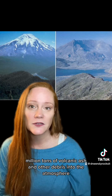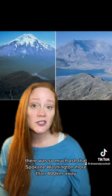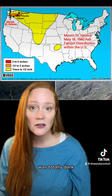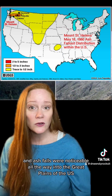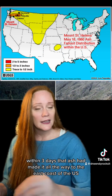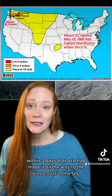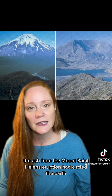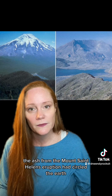debris into the atmosphere. There was so much ash that Spokane, Washington, more than 400 kilometers away, was totally dark. And ash falls were noticeable all the way into the Great Plains of the U.S. Within 3 days, that ash had made it all the way to the east coast of the U.S., and within 15 days, the ash from the Mount St. Helens eruption had circled the Earth.